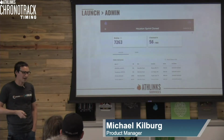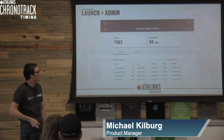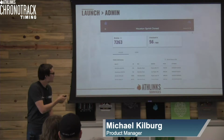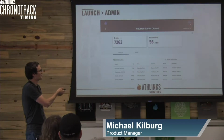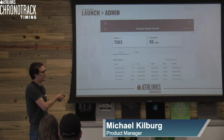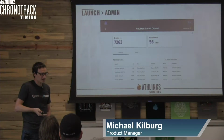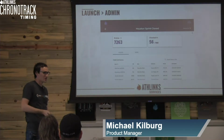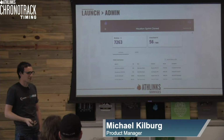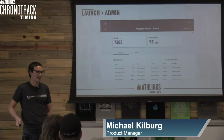So here's a look at once you've pulled down your event and you've clicked on that event card. This is your event dashboard within Launch. This cloud icon here, you see that number in there? That number will indicate the number of pending changes. If you're running Launch online, usually that's going to be 0. But if you lose internet connection for 10 minutes, you might build up 50, 100 pending changes. That number will indicate how many you have.